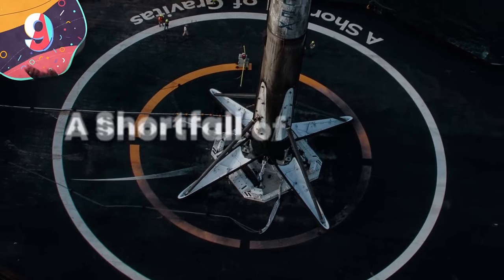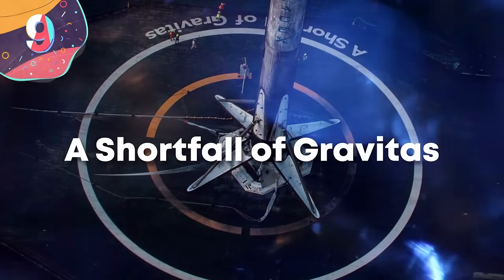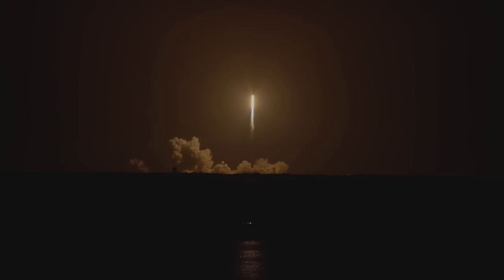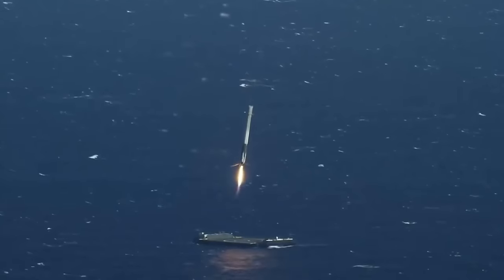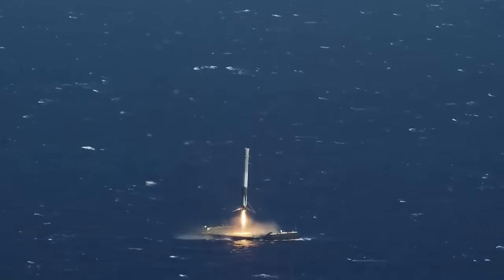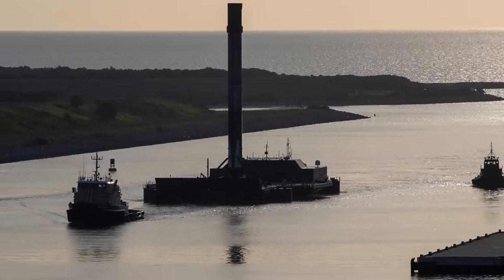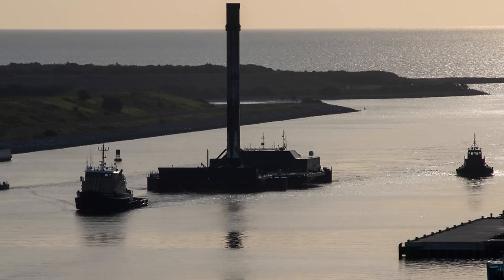Number 9, a shortfall of gravitas. As well as pioneering the concept of reusable rockets to majorly reduce the overall cost of sending craft into space, SpaceX has also developed new technologies to work hand-in-hand with this approach that makes things even cheaper and safer. One of these is the idea of using floating landing platforms, which are built onto the decks of remote-operated drone ships.